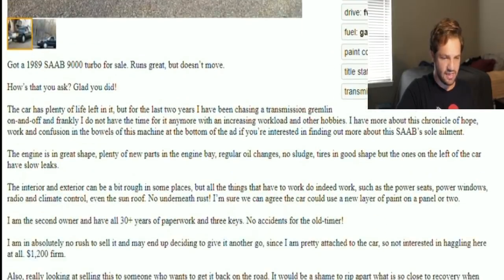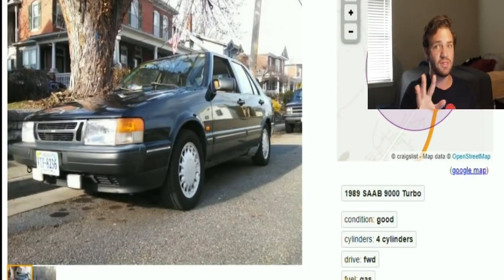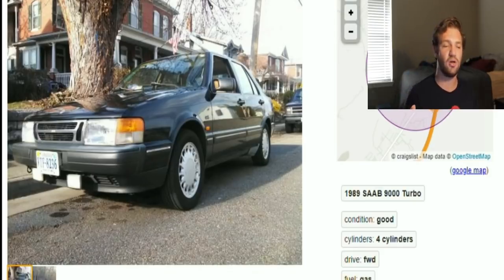But it says that the engine is in great shape, new parts, regular oil changes, no sludge, tires in good shape, and one of them has a slight leak, which is manageable. Honestly, if you've got time to work on these transmission gremlins that the man's talking about, it's probably a pretty good project car to make into even a daily, or say a Radwood car or something even.